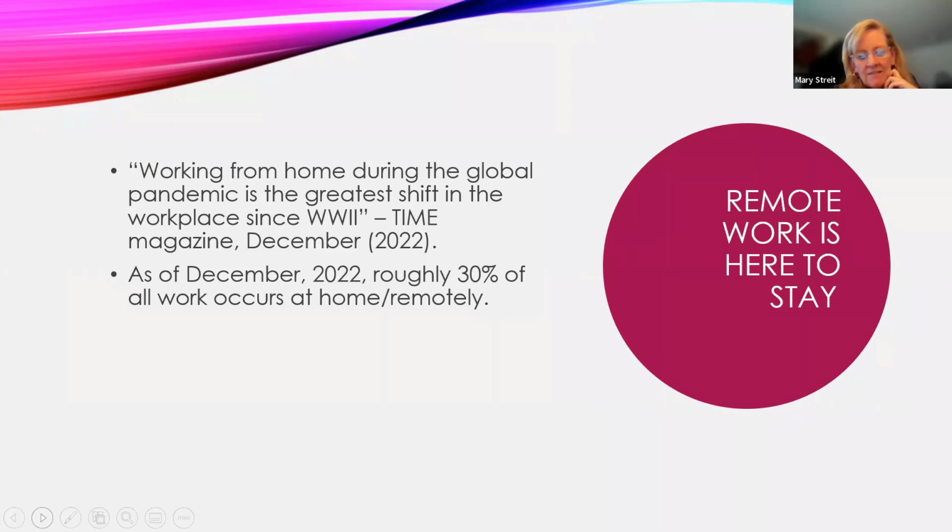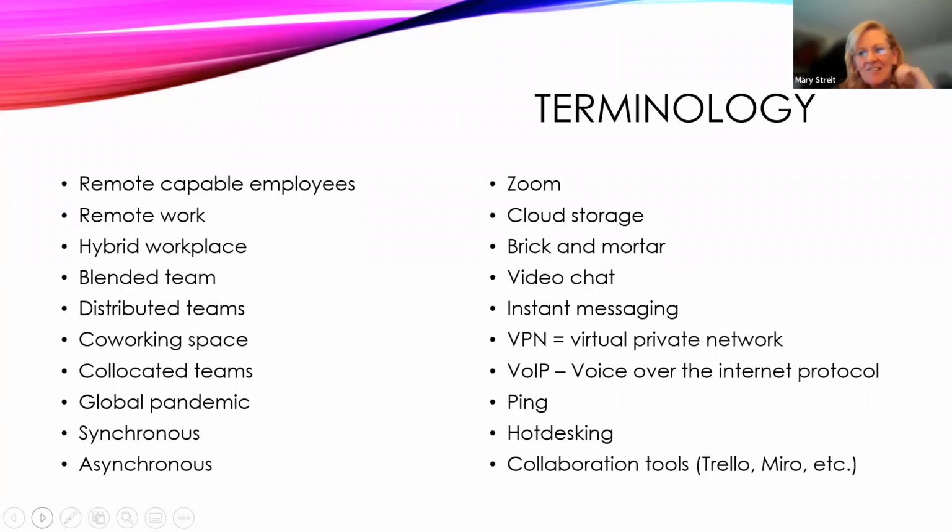Now, with that in mind, there's a lot of terminology that goes along with this. So what I wanted to do is talk about some of these terms briefly and see maybe what you know. I was going to do a little quiz, but I don't want to put you too much on the spot. I'm going to use some of these terms, not all of them, but some of them in the presentation. So I thought it'd be helpful if you knew what they actually meant.